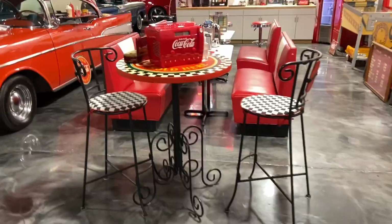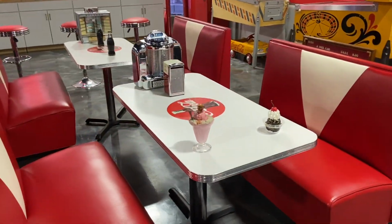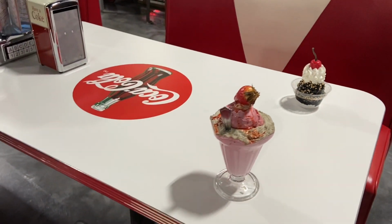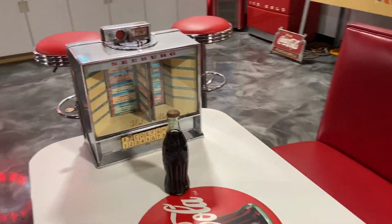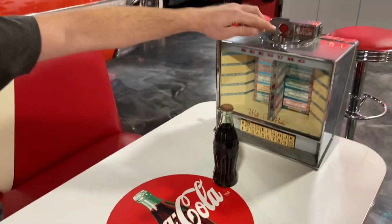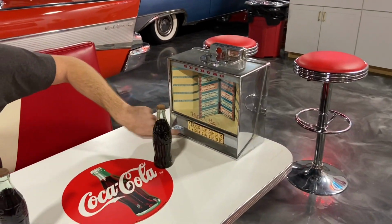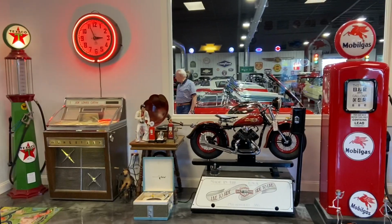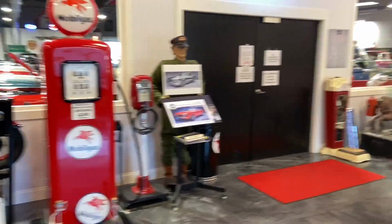Okay, let's step away from the cars for a minute and jump back in time. I was literally born in '93, so I didn't get to live in an era with awesome vibey stuff. Look, you've got your jukeboxes while you're sitting at the table eating your ice cream. You put your nickel in, press your button, and you're in the queue. That's so awesome, man. Everything you see here, I just want to put in a man cave. This is awesome. Look at this.